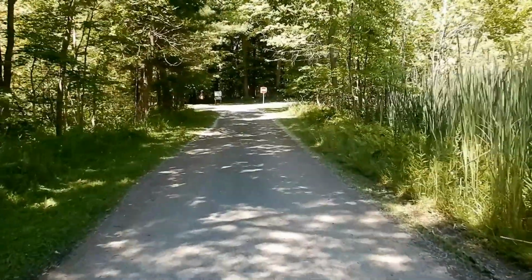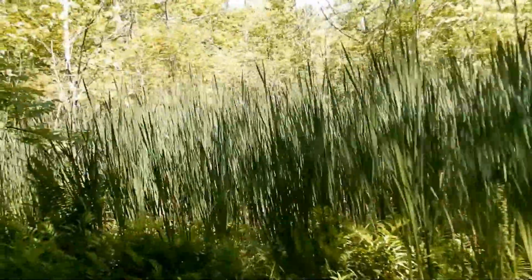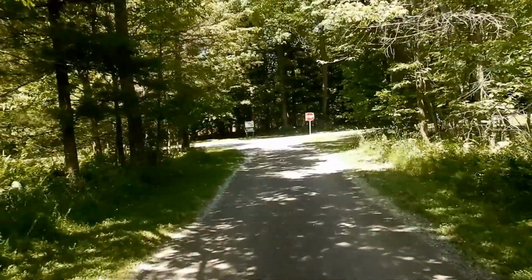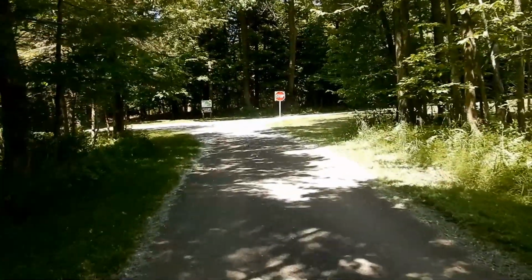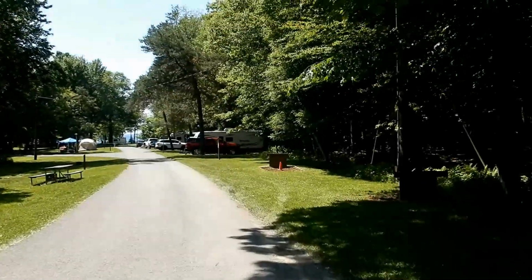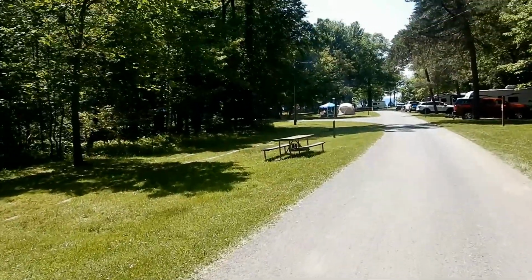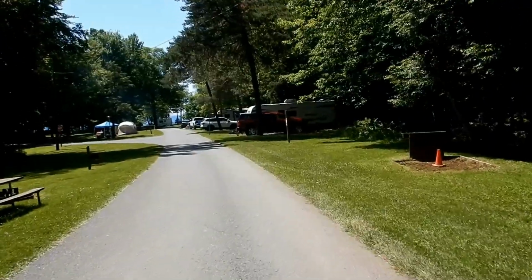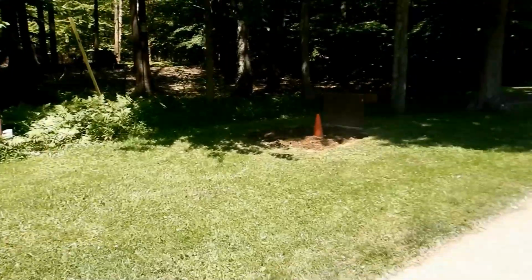As we make our way down to the end of this road, it's very wooded and lots of grass is growing. There's a little creek running behind here. And when we get to the end of this road, we'll have to go to the left, and that's where the beach is. As you turn the corner down here and you start at site number 35, that doesn't have any hookups as in the one next to it. But as you come down a little farther, they have electric. It looks like they might be trying to do a horseshoe pit right there.